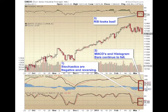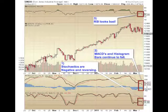And the Dow Jones Industrial Average looks real bad right now too. Point one shows stochastics are negative and reversing. Point two shows the MACDs and the histogram bars. They continue to fall. And up top, the relative strength index also looks bad and is in decline. The move here today was quite substantial. We broke some support levels too. So it really looks like we're going to start to decline here on the Dow Jones Industrial Average.